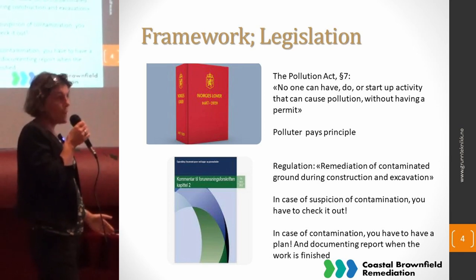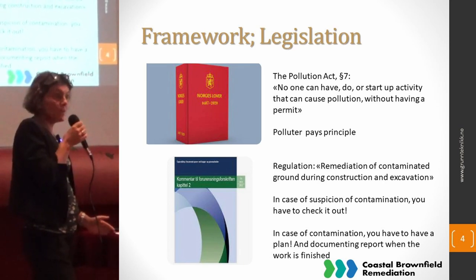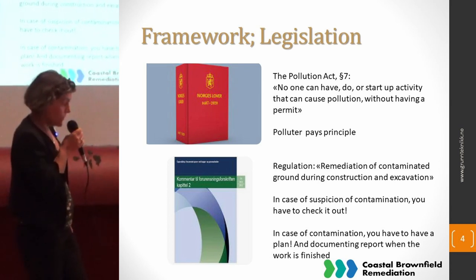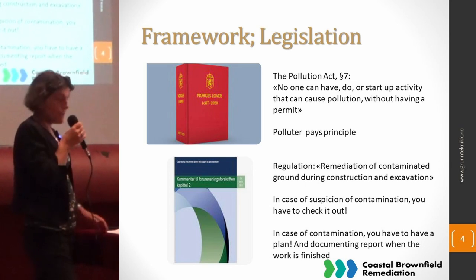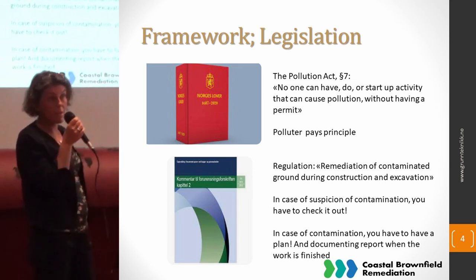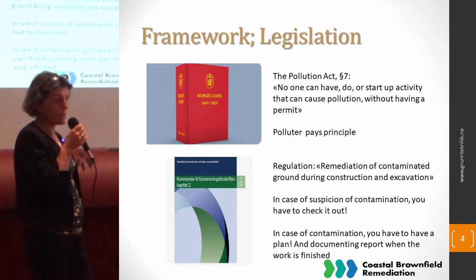And of course your plan, if it's quite a simple case, can be a simple plan, but you always need to have a plan, and you need to have the permit before you start doing anything. So that's a law that applies to everything that is done in Norway. And for example, if you're going to dig a hole for something in the middle of Oslo, you can't do anything without having those permits due to pollution.